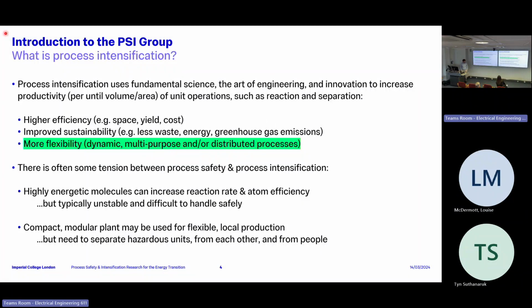It improves the sustainability, so reduce emissions, less waste, less energy, less greenhouse gas emissions. And the one that I particularly am interested in, which is more flexibility. So processes that can run in a dynamic fashion, that have multiple purposes and can be distributed at a smaller scale around the regions of the world where they're needed. And this is related to this case study of e-methanol.